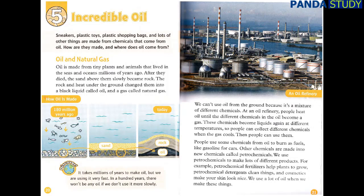Discover! It takes millions of years to make oil, but we are using it very fast. In 100 years, there won't be any oil if we don't use it more slowly.